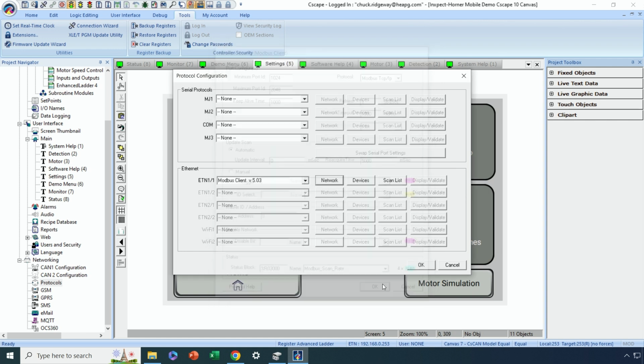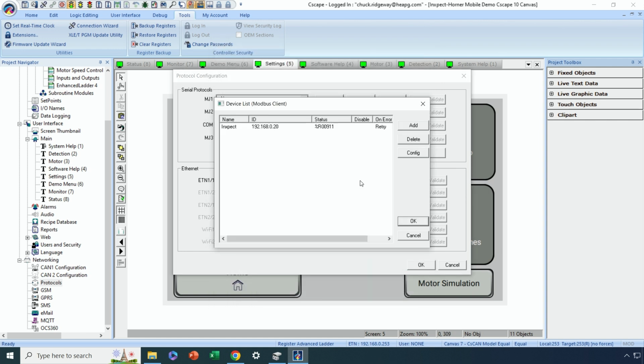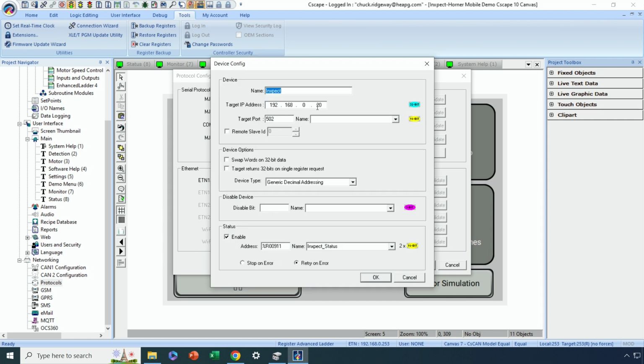That looks good. And then we've got under devices here, here's our Inxpect device. So we've got the standard IP address for your demonstration, hard-coded, of course, the standard Modbus port number, and it looks like you use generic decimal addressing for this. So you've obviously got several choices when you're going through the Horner options for Modbus, and then you're taking advantage of the status here. So everything looks pretty standard so far.